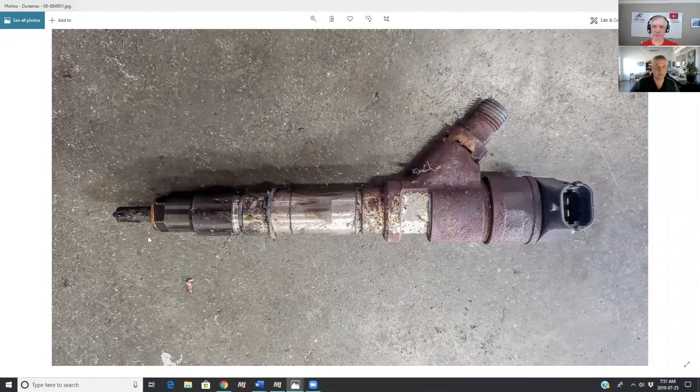As I said, you can see it's pretty simple. There's just one high pressure fuel line going to the injector. The electrical contact connection is there, and then the injection nozzle fits down into the cylinder there. There's the high pressure sealing ring, and then there's a couple of other little seals that just keep dust and dirt out of the injector bore.